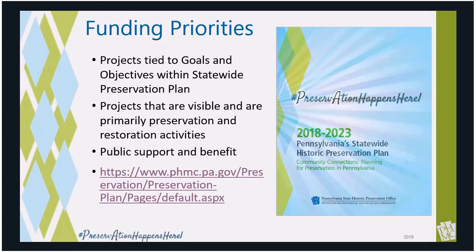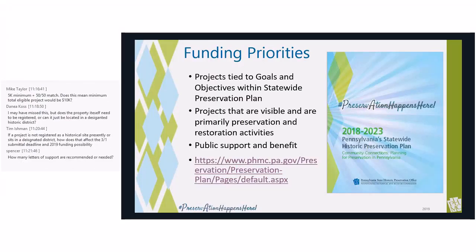We do have a number of funding priorities that sort of dictate what our grant panelists are attracted to and what the commission is really attracted to. Obviously, we look for very visible projects, ones that are in the community, where the project itself on the resource is also fairly visible and noticeable by its users. The significance of the resource, either historically or architecturally, and how this project will further the public's understanding of that importance.